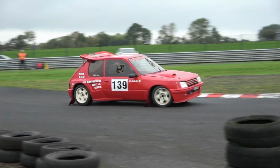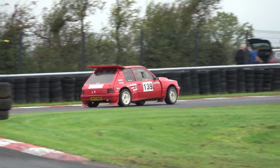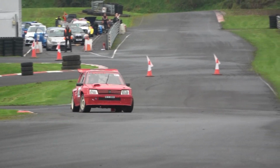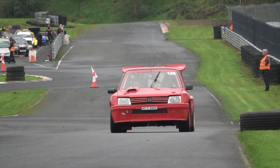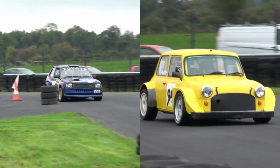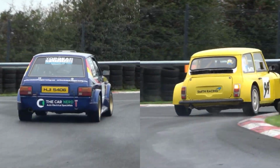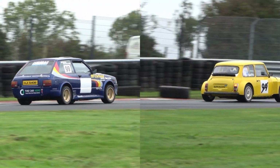Fourth fastest and really on a charge is the rear wheel drive 205 of Barry the Dozer McArdle. He's just half a second off the R5 car ahead. And we have a tie break for fifth, as both Stephen McClelland in the Starlet and Stephen Smith in the Mini go just 0.1 of a second slower than McArdle.